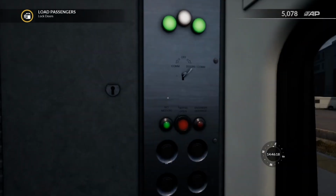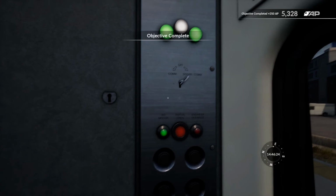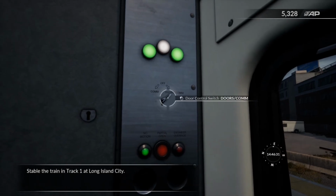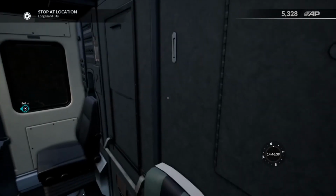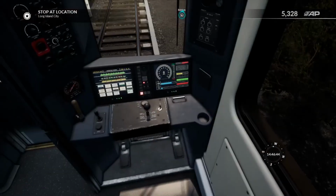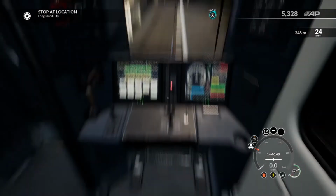Lock the doors. Objective complete. Stable the train in track 1 at Long Island City. Okay, doors control switch off, key out. Get in the driver's seat.